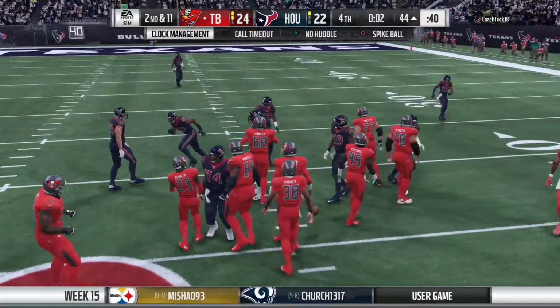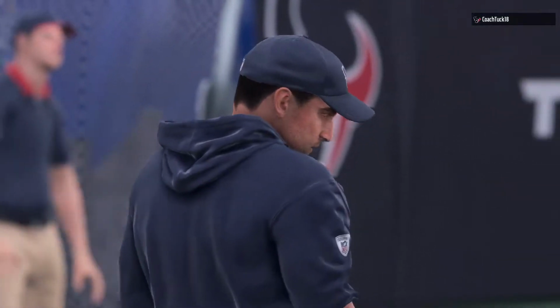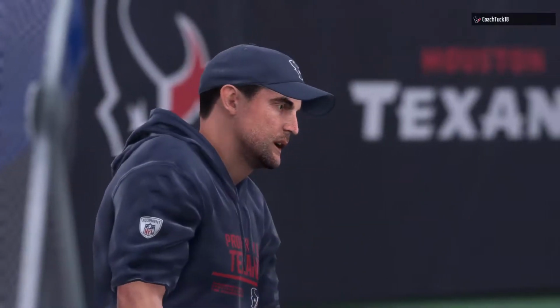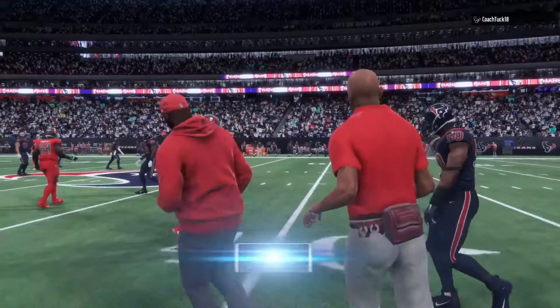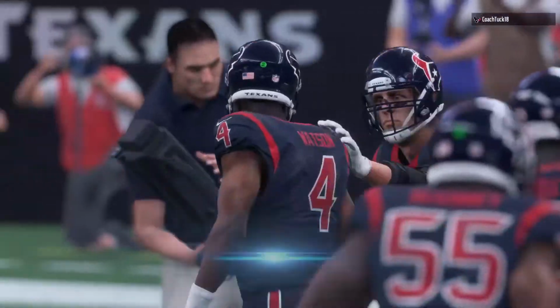Victory formation now for the Buccaneers. Down to a knee they go. A road win in the National Football League. Charles, you never take that for granted no matter who you're playing, no matter where you're playing. You take it and you run with it.